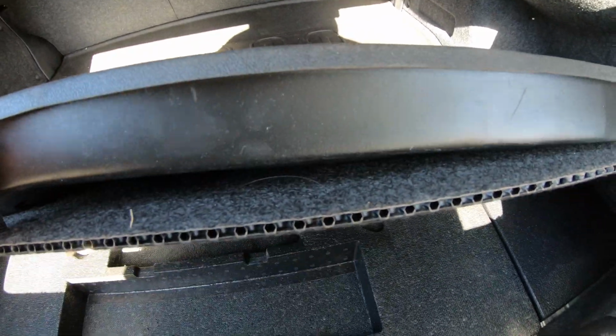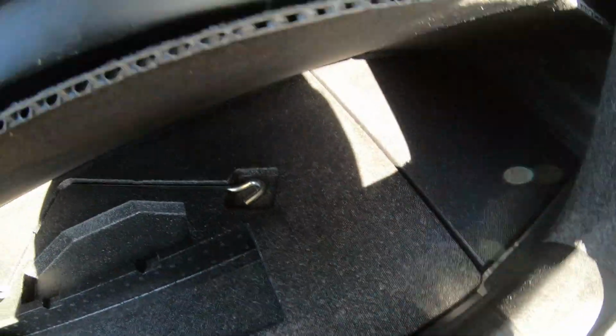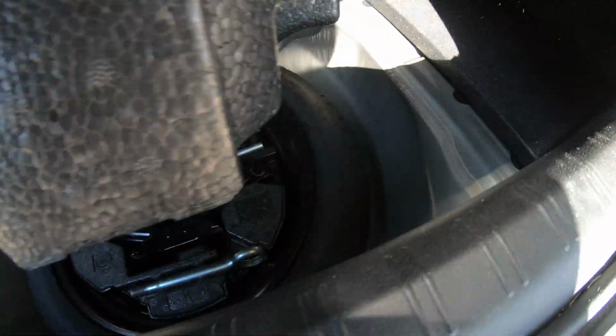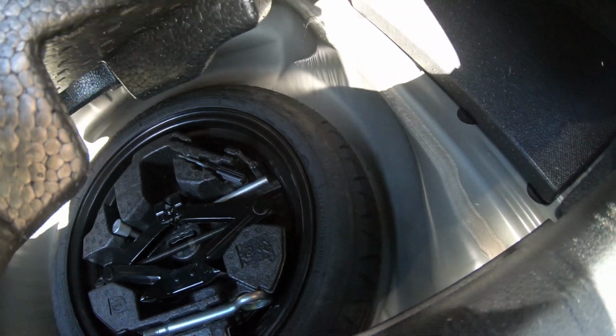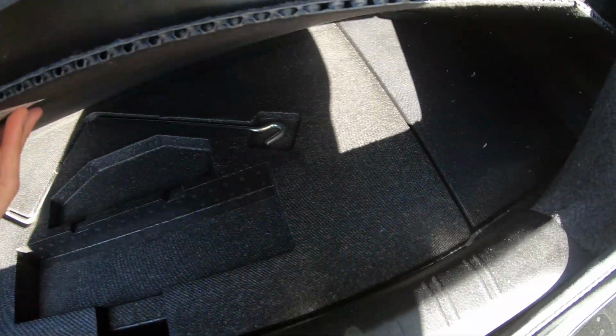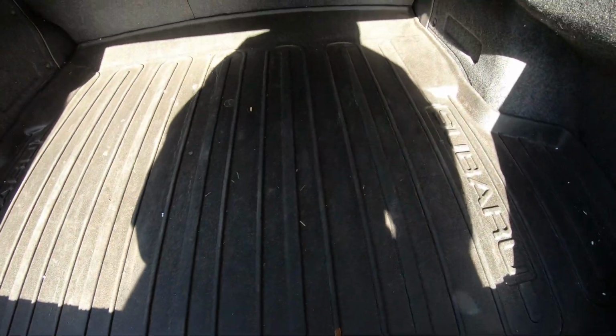Once you get over here, you have this bit of cardboard right here, and this houses another foam which holds other tools. Here's the spare, the jack. You also have the jack tool right here. And after that, it's just aluminum, so there's no sound deadening. So pretty much, if you want to go pretty loud, take everything out here. Take this out, your car will be loud.